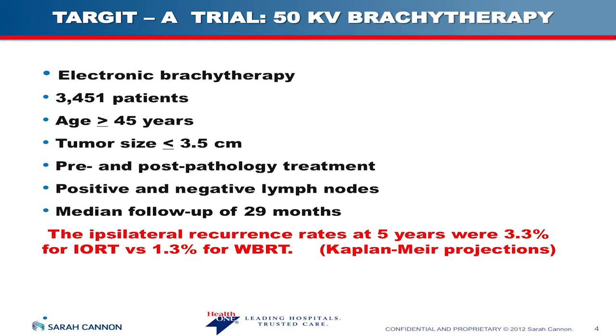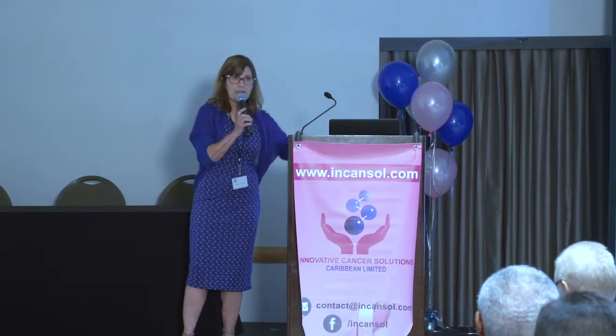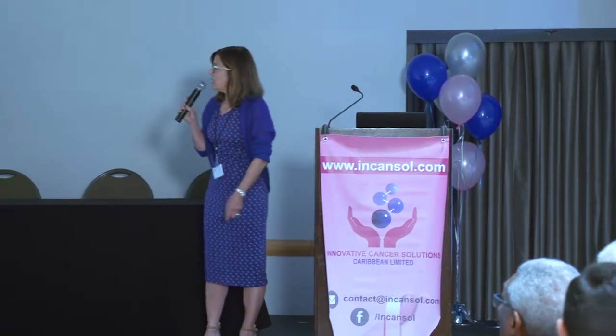Now, this was a non-inferiority study. The criteria set at the beginning of the trial and powered for this had a non-inferiority differential of 2.5%. So based on these projections, the trial did meet those criteria. Now remember I talked about the pre and post pathology. Let's drill down on that a little bit.